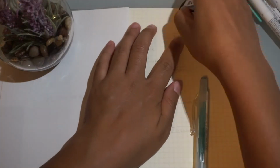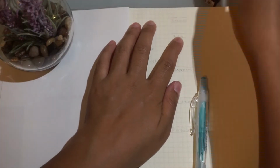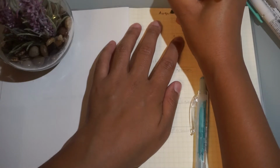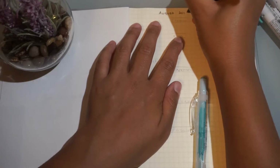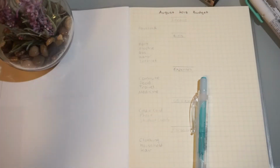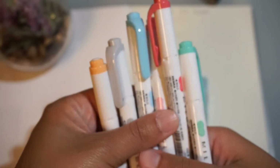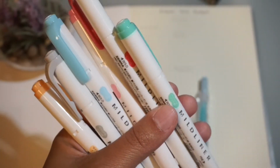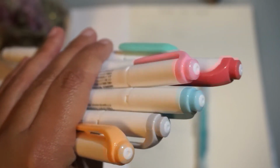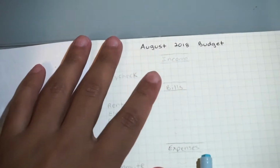I still made a few mistakes even after drafting everything, which you'll see in a bit. My handwriting's not the neatest, but I'm making this more for practical reasons. Here you can see the mild liner pens that I'm giving a try. I haven't really used these, but they looked interesting. They're kind of like highlighters, but the colors aren't as concentrated.